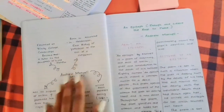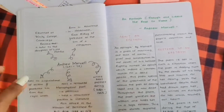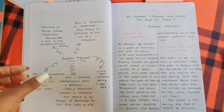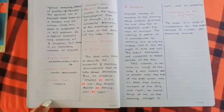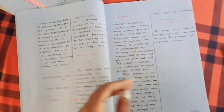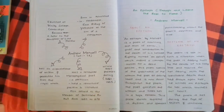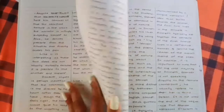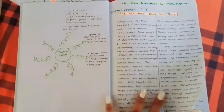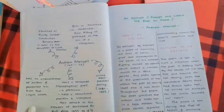Here I have made a short note about An Epitaph by Andrew Marvell, and I have written down about the poet as well as about the poem, the setting of the poem, the rhyme scheme and the poetic devices. And here I have started to write the summary of the poem. So this is the way I am studying poems for every one of my English literature exams. This is the way I'm used to studying poems. This is a very easy and efficient way to study poems. You can have a clear understanding of everything when you make notes like this.